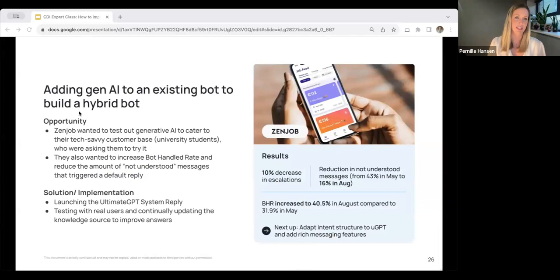A few of our customers have already adopted this approach. And here's an example of our existing customer, ZenJob, who has added generative AI to their existing solution to create a hybrid bot model. A bit about ZenJob, for those not familiar with them. ZenJob connects job seekers looking for part-time work with businesses with the goal of empowering the workforce of tomorrow with innovative technology. They wanted to test generative AI with their tech-savvy customer base, university students, and were one of our first adopters of the technology.